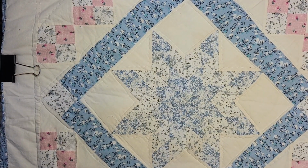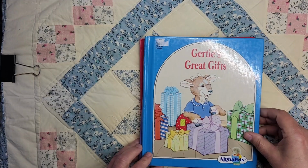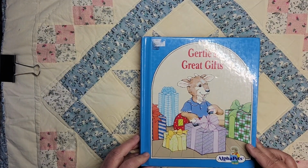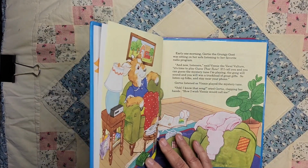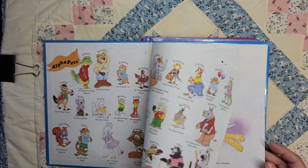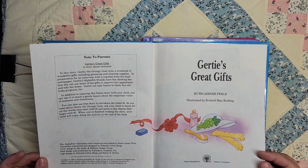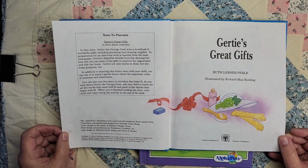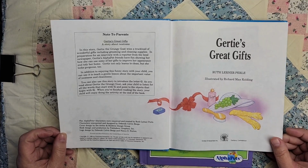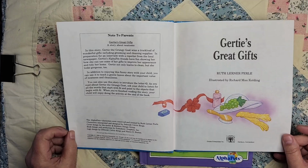And then I have a craft lamp here. I've also never found these books, and I'm going to go back because they had a whole shelf full of them. And they are Alpha Pets. And I've just never seen them. And again, I have taken a few pages already. By Ruth Lerner Pearl, illustrated by Richard Max Colding. 1990.